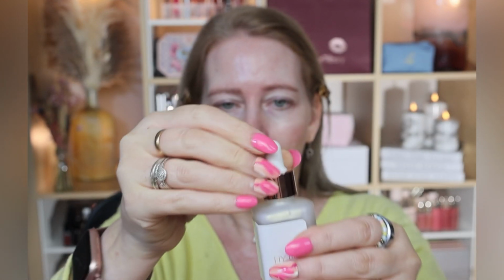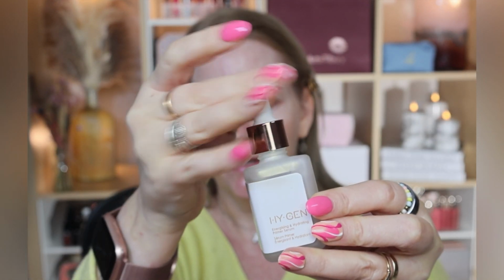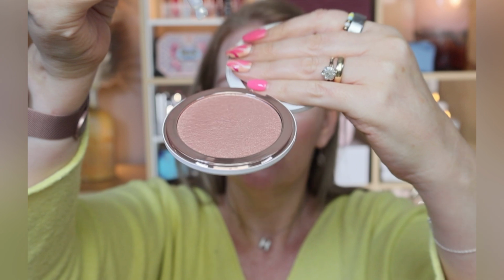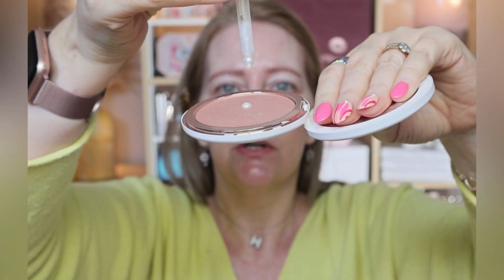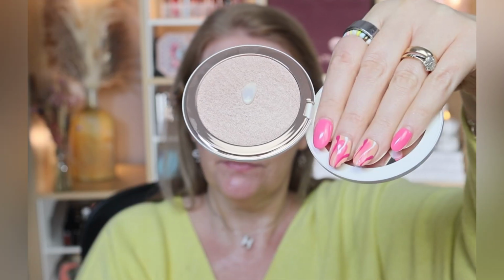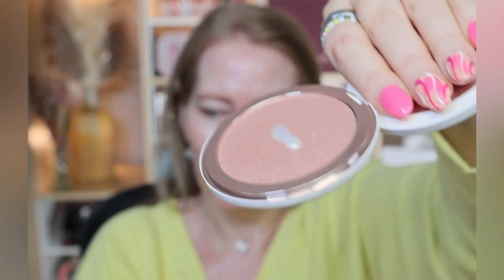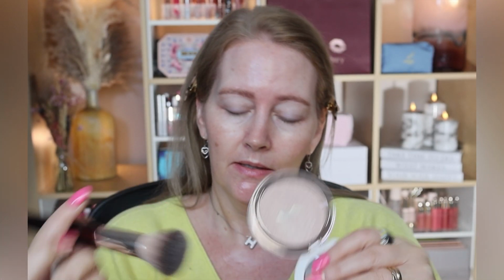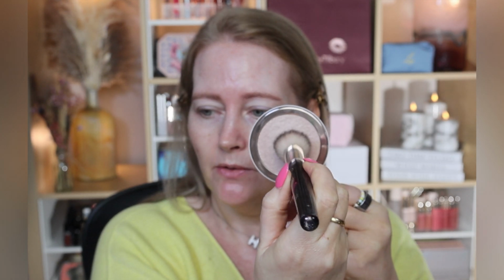So I'm going to give this serum a little shake. You can see it comes in a dropper. And I'll show you what she does in the video. So 2 drops onto the palette itself. There, can you see? I don't want to move it around too much because I want to keep it in the spot. And the brush I'm going to use for this today is this BK Beauty, the round foundation brush. This is 106. And now I'm going to swirl it around here.